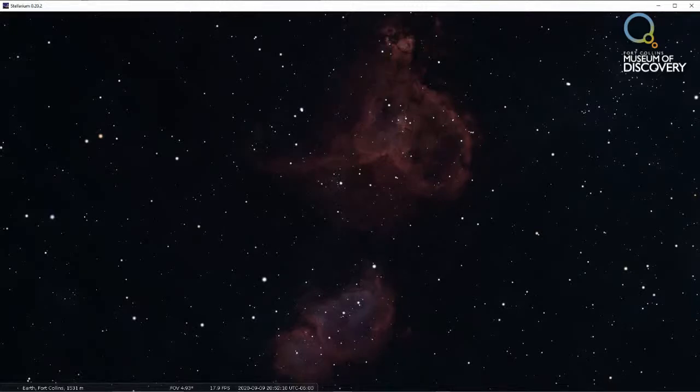The Heart and Soul Nebula stretch out nearly 580 light years across, covering a small portion of the diameter of the Milky Way, which itself is roughly 100,000 light years across.